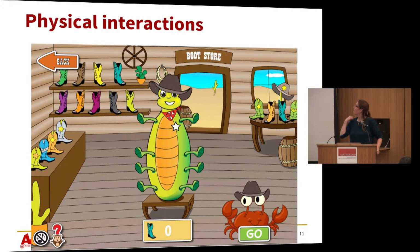And then finally, the last game shows how we try to incorporate different physical interactions into the game. And I actually think this is something that we can push on more in future work. But we tried to abstract those physical interactions as students moved up in levels. So in this game, you're trying to tell Crab how many feet the customer has, so he brings out the right number of boots. In early levels of the game, you count the bug's feet by touching each leg itself, and touch it once and only once.